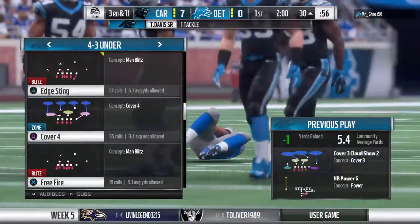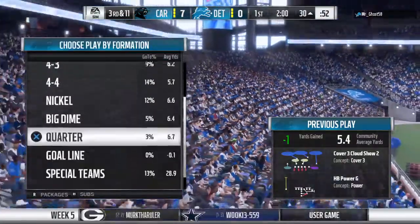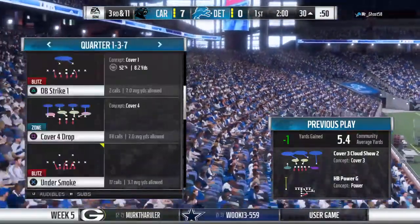Now I think we're going to get a timeout here. Yes, a timeout here as it looks like we've got a Lion that's shaken up. While the trainers take a look, we'll step aside.